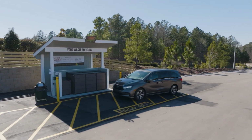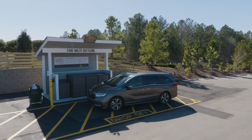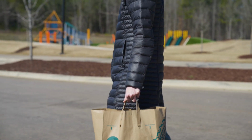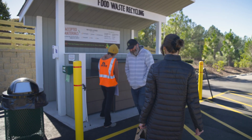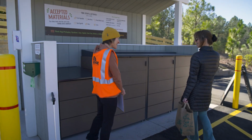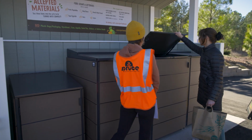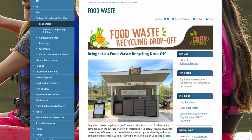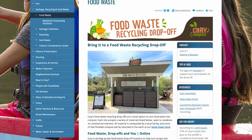Now you may be thinking, that is great for people who are always composting. But we're here to tell you that it is easier than you think to get started and to be an active part of the town's efforts to reduce food waste. That's right, Jack. And if you're interested in learning more about this initiative, there's a lot of information on our website. And today we'll cover a couple of things to know about Cary's food waste recycling drop-off sites. So if it grows, it goes.